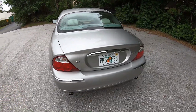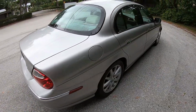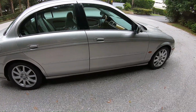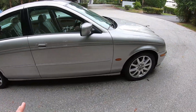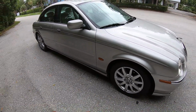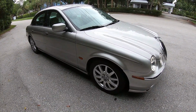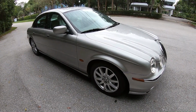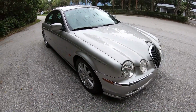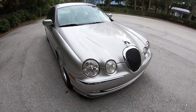Now, surprisingly, the paint on this car is all original. The only paintwork that I see is on the front passenger fender. Other than that, the paint has survived incredibly well, which leads me to believe that this car was garaged. And I have seen these cars before numerous times. I have driven the S Types before numerous times, and for the most part, the paint job on these cars is absolute garbage. Few years into the ownership, the clear coat starts peeling, and they all turn to crap. But for some reason, this car didn't do that. And again, I believe this is a product of the car being garaged.